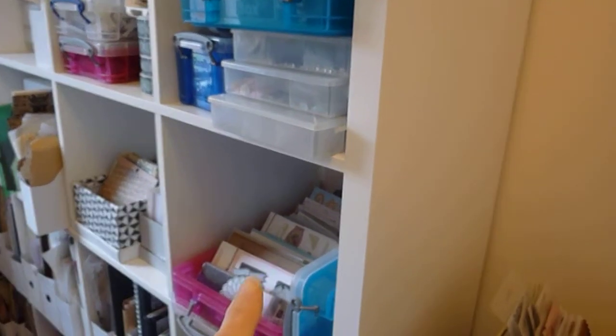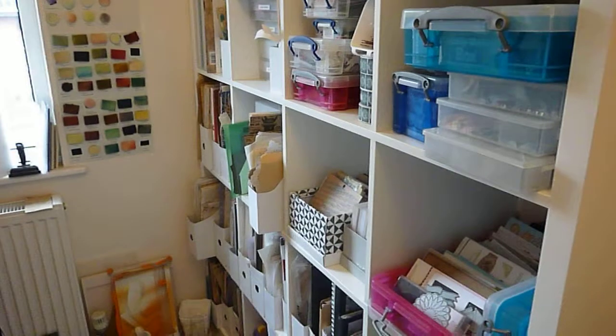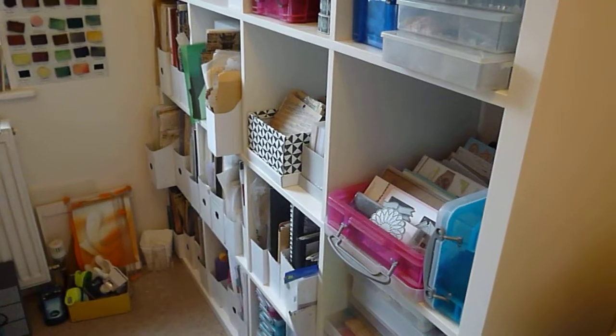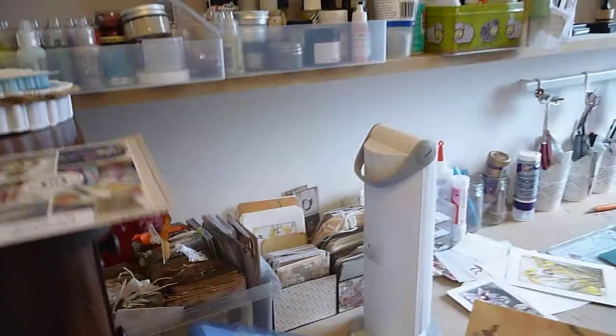As you come down, I've got charms in the top one. These are my dies in this one, and the majority of the rest, well, it's all the bits and bobs that crafters collect and obviously need, and a lot of the stuff down the end here and across the bottom is my paper and card collections. A little bit more on the floor over there, some punches, my envelope board. Down here under the desk, I've got bins and my Tonic paper trimmer, which I use quite a lot, and another set of small IKEA drawers that I've had for years, which just have bits of excess doodahs in. So that's my crafting space.